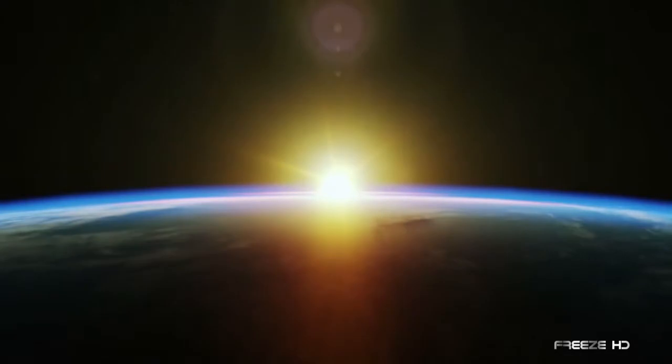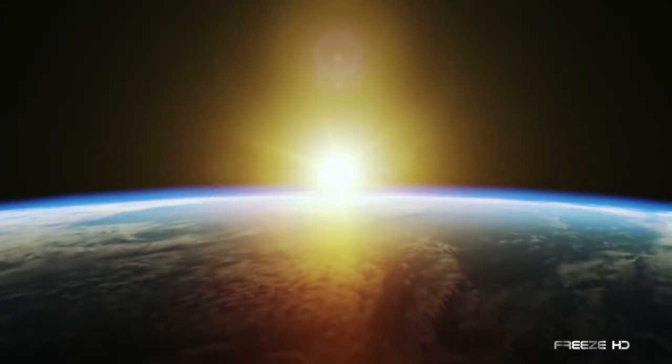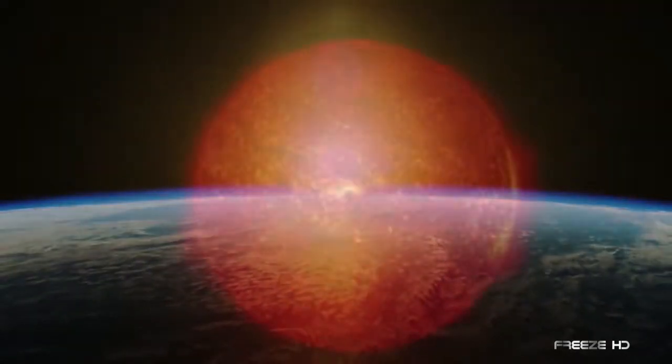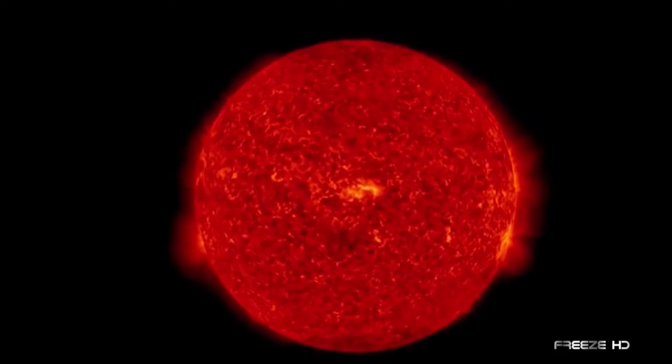These are images of our sun, a massive thermonuclear furnace that continually pelts the Earth with 35,000 times the amount of energy required by everyone on the planet. We all know we should be using some of it, and we are.